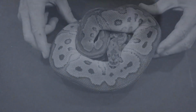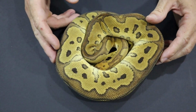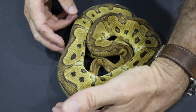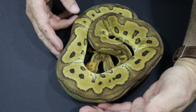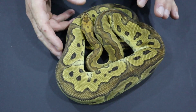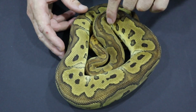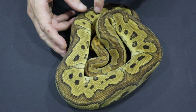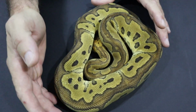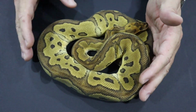clown, but contrast that with my recent pickup from the US. This is a red striped clown, and now you can start to see that if we put spot nose and yellow belly into this combination with red stripe, this is a much higher contrast animal, a much darker, richer red colour, and much more pattern to work with down the flanks for yellow belly to improve on. So spot nose, yellow belly into the red stripe is also obviously going to be a winner.